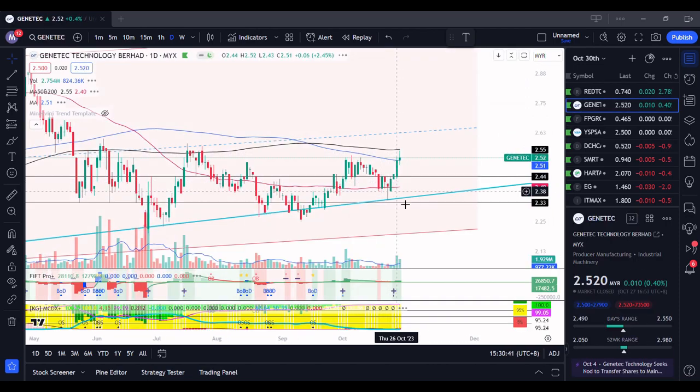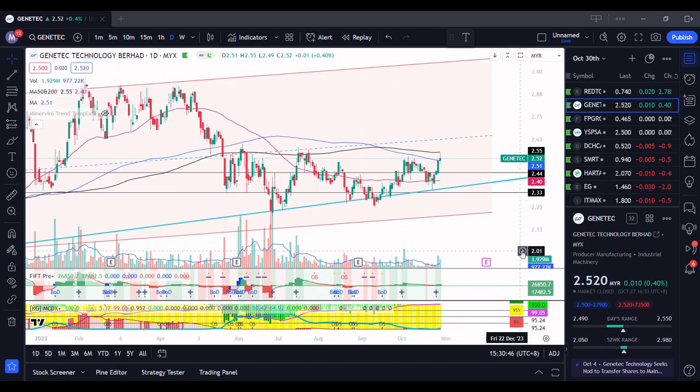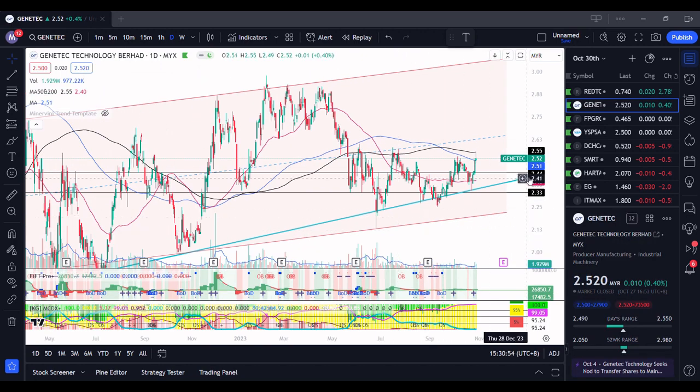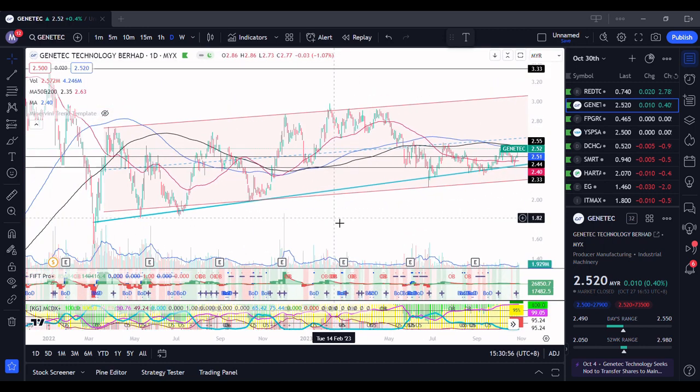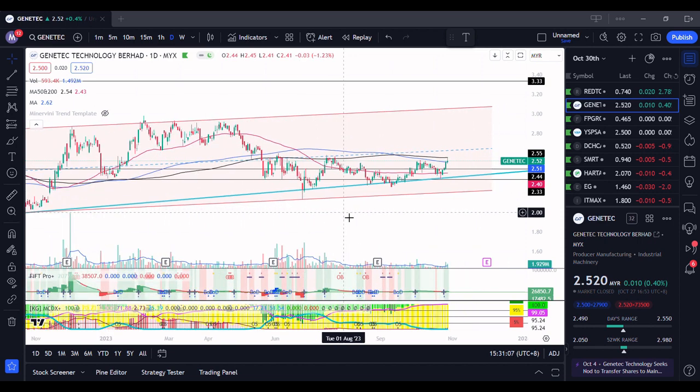Okay, so next is Genetec. I think they want to transfer themselves into the main market. But if you look at the trend itself, I think the trend is not bad. This is like a channel for the stock. This is an uptrend line. It has been trading within the channel for quite some time, never really came out from the channel, and the channel is kind of uptrend, which is something good.